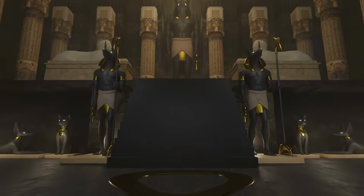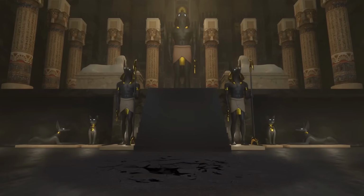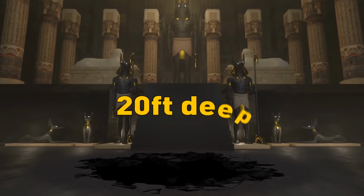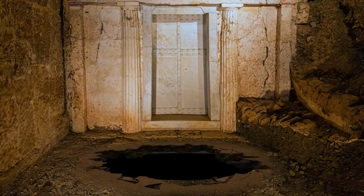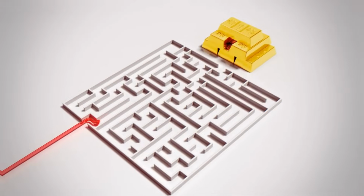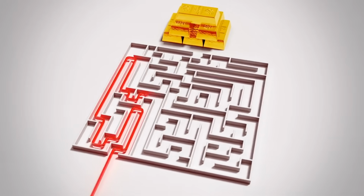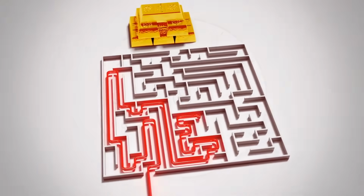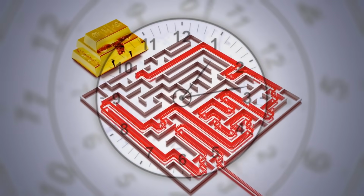Other pharaohs tried to protect their riches by commissioning monuments with false doors concealing pits that were up to 20 feet deep. This way, an unwarned and unwanted visitor would be surprised by the deep hole on their way to the king's resting chamber. Alongside false doors, pharaohs made sure to build labyrinth-style corridors and false walls. This way, robbers could take hours or days before they found the king's real chamber.